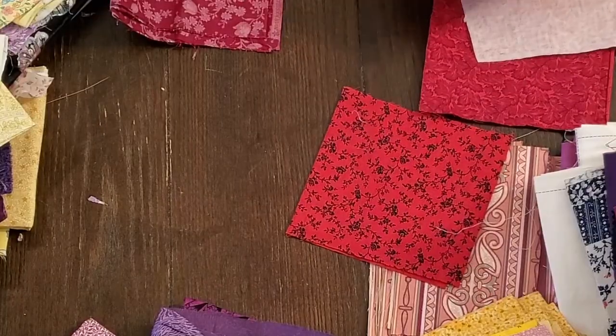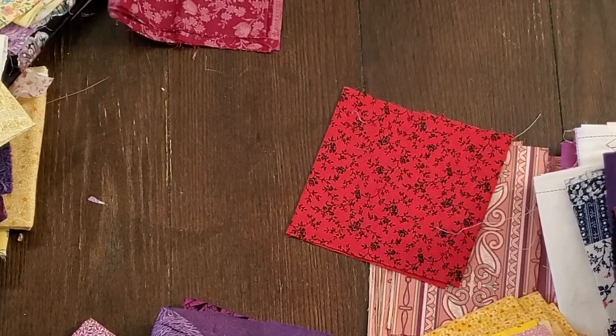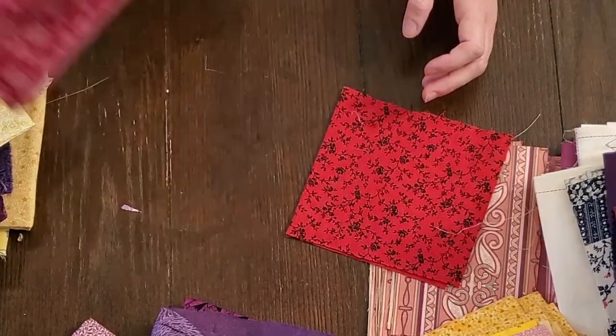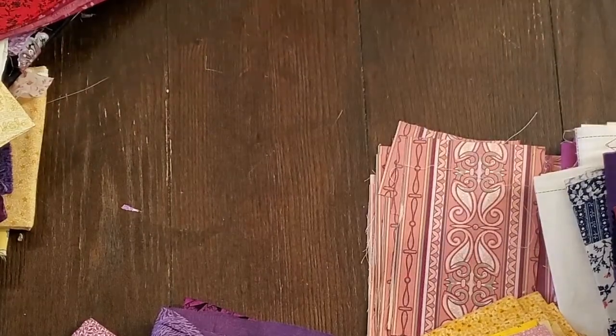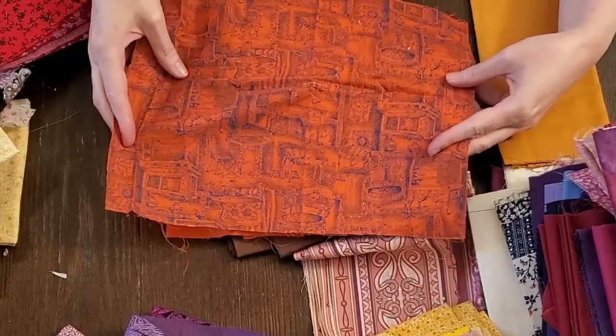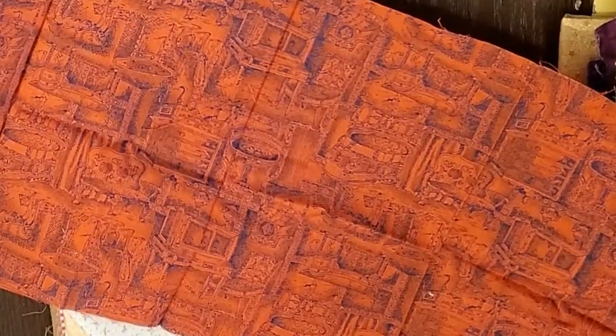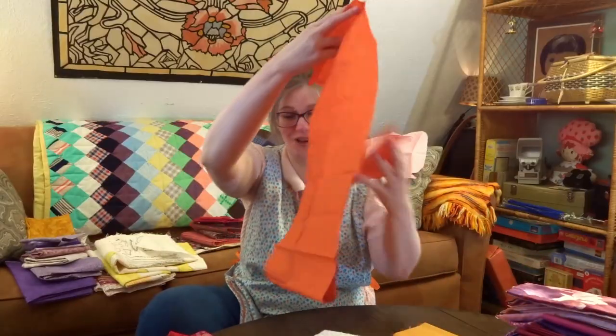This one's not so Christmassy. I'm not sure what I wanna do with that one. I'm not gonna put that one in the Christmas pile, nor that one, but let's put them both over here. What are you? That is so 70s. Holy moly, what are you depicting? What is it? It's furniture. So you want to know what a 70s fabric looks like? That's what a 70s fabric looks like. That is funny.